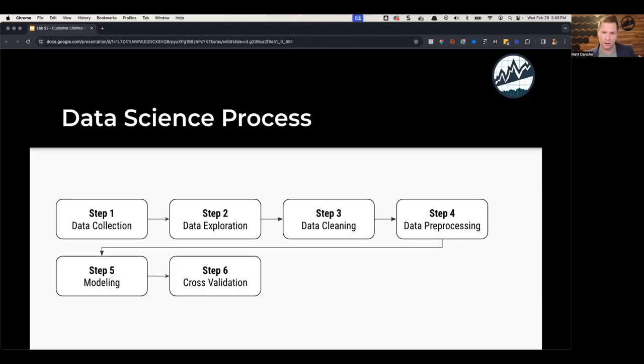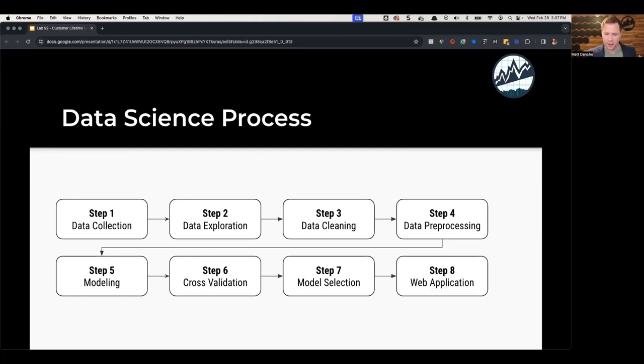Step six, we really didn't cover cross-validation today, but that's usually in my process. Once I get a decent model, I normally do some cross-validation. It takes a lot of time, which is why I cut it out of this presentation. Step seven, model selection. And step eight, we didn't talk about this, but this is actually what organizations really want. Some sort of way to use that.